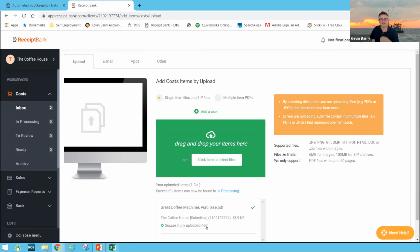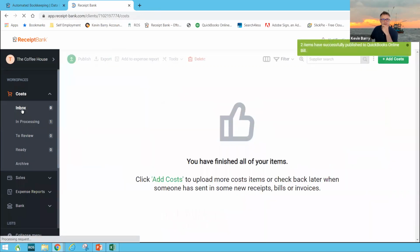Takes about, if it's never seen a supplier before, it can take up to 2 hours to pull the information, puts it in here, and then you tell it next time you see it, put it into A, B, and C, and it'll just zoom through here. So if you're regular purchases, they'll zoom through. I'm just going to look at my inbox again.